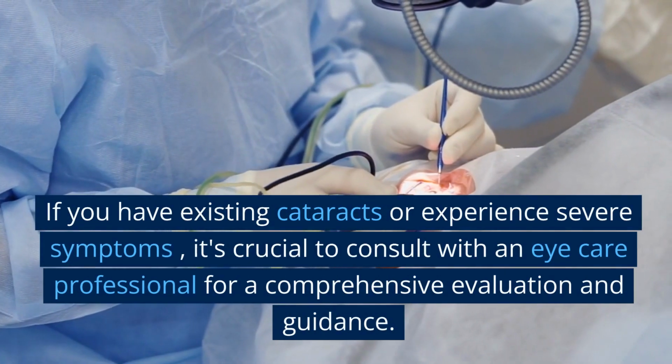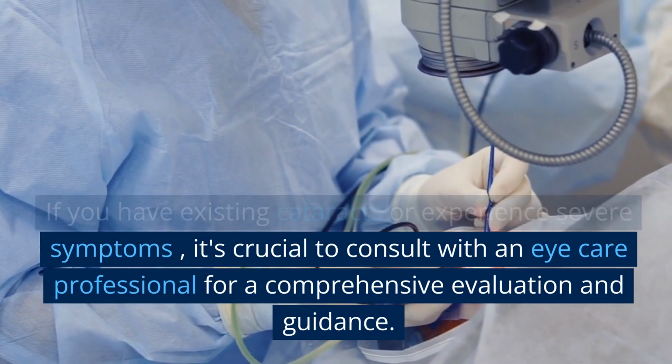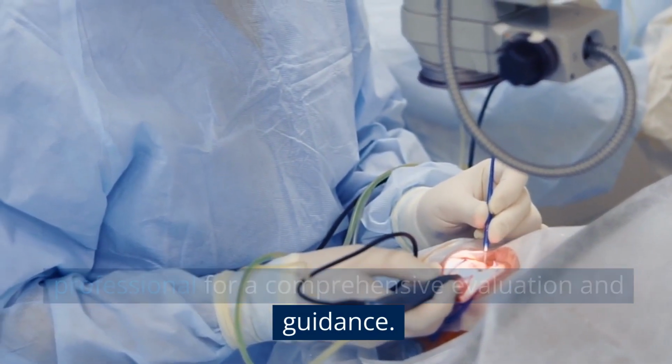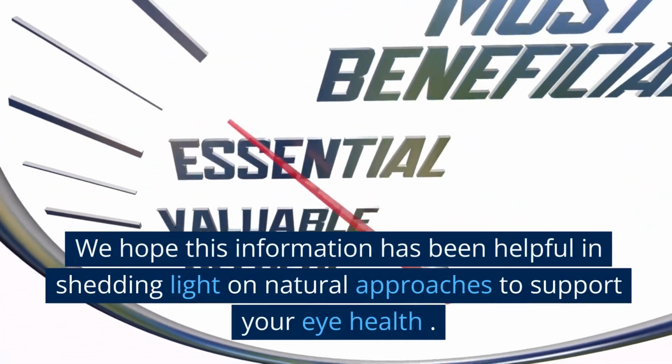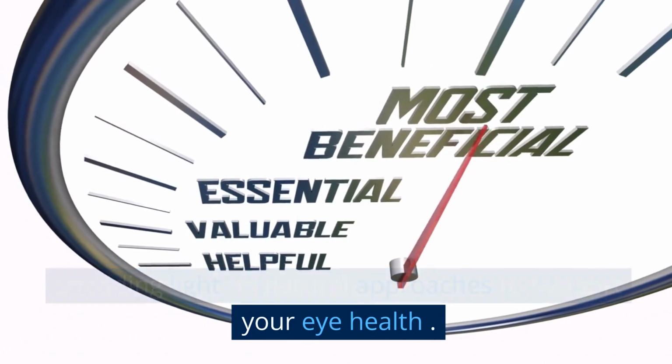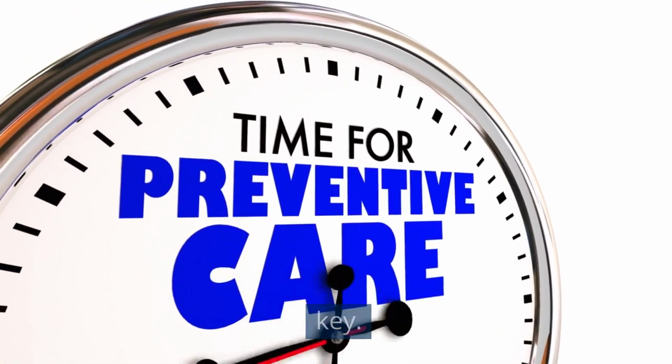If you have existing cataracts or experience severe symptoms, it's crucial to consult with an eye care professional for a comprehensive evaluation and guidance. We hope this information has been helpful in shedding light on natural approaches to support your eye health. Remember, prevention and early intervention are key.